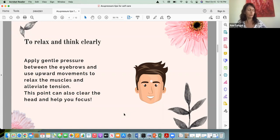You can order it online. The company that I usually buy my stuff from is Lierre. It's based in Montreal and pretty economical, and a good way to stimulate your own acupuncture points to feel calmer. Any other questions? I'll put the link for that site in the chat.